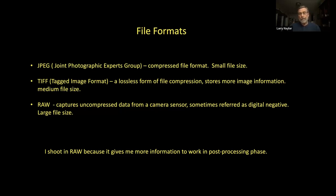A JPEG will probably be between 2.5, 3 megabytes, maybe a little more than that. Whereas a RAW format, the file size could be 25 megabytes, 30 megabytes, because it's uncompressed data, okay? And there's a lot of it, so your file size is large. So you need file storage that's quite a bit higher to be able to capture those. I shoot in RAW because it gives me more information to work with when I'm doing post-processing.